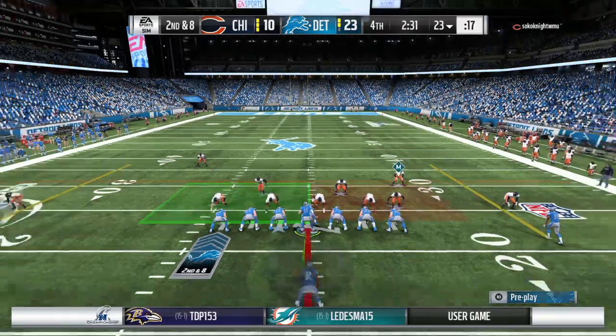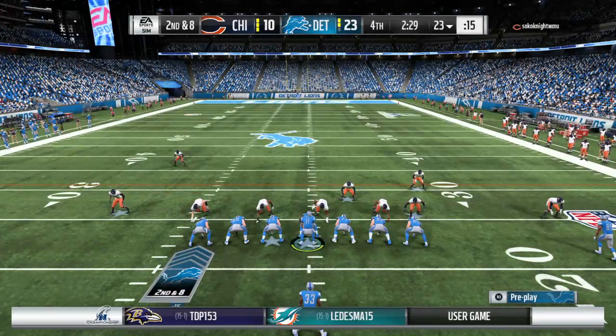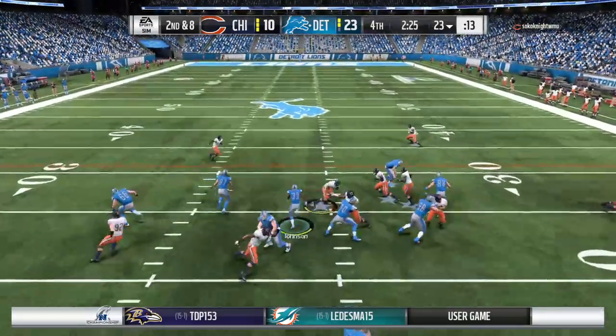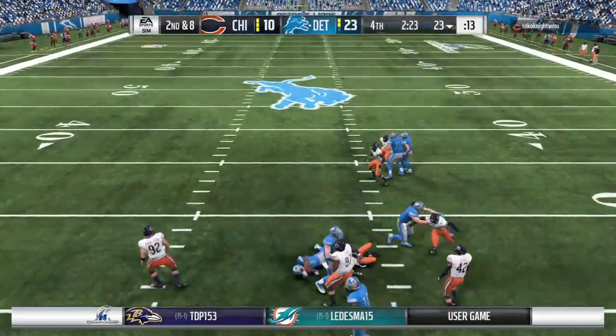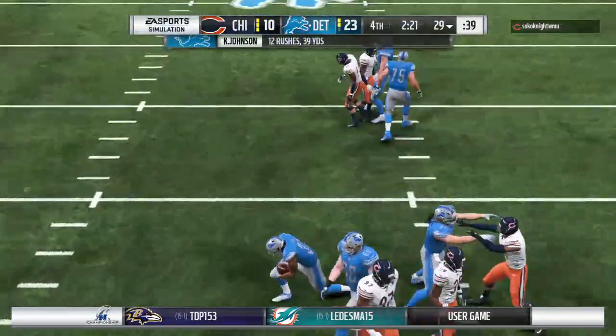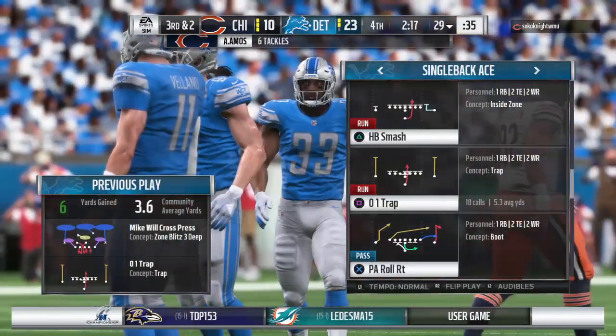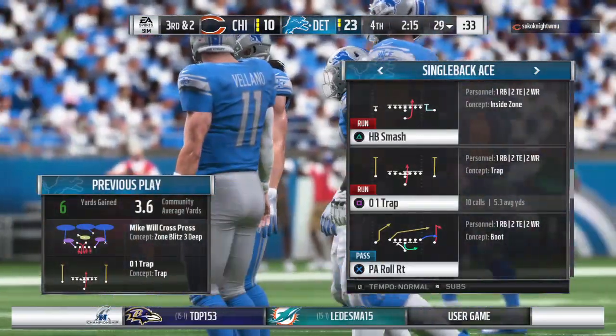Here we go now. 3-19. Again, it's Johnson. And he's able to plow forward up to about the 29, just shy of the 30. It's a gain of 6, moves him to a manageable 3rd and 2 situation.